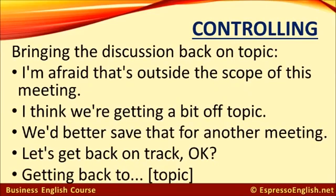Finally, it's common for discussions to go off topic. However, you can bring the discussion back to the main point by using one of these phrases. I'm afraid that's outside the scope of this meeting. I think we're getting a bit off topic. We'd better save that for another meeting. Let's get back on track, okay? Getting back to.